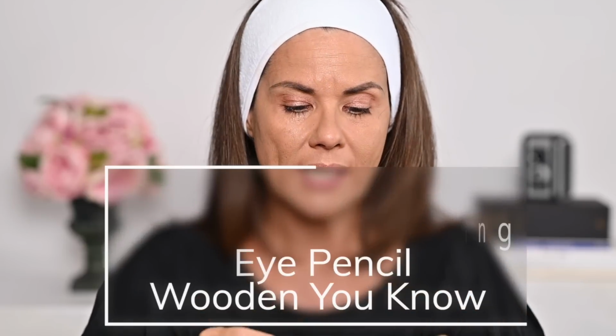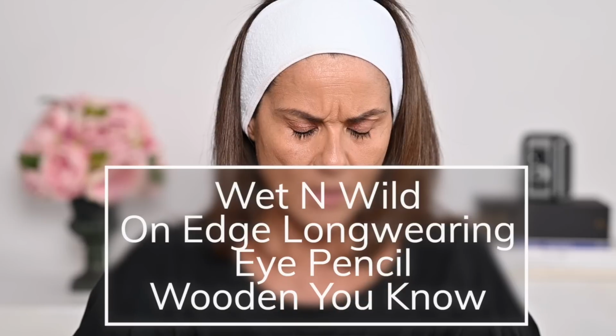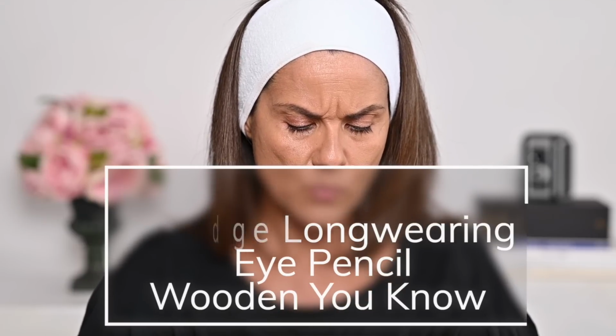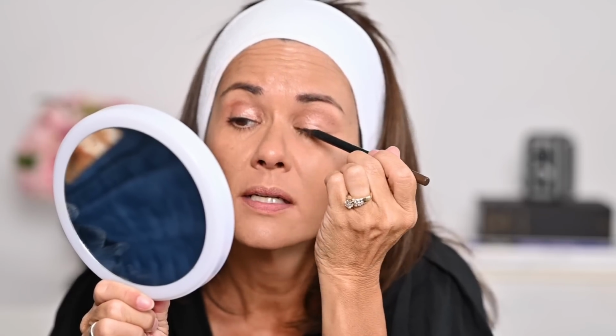Next, I go in with an eyeliner. I've not used this one before. This is the Wet n Wild On Edge Long Wearing Eye Pencil, and the color is Wooden You Know. So it's just a brown. And I just put it, ooh, it's nice and soft. Put it on my upper lash line, and then on my lower lash line.